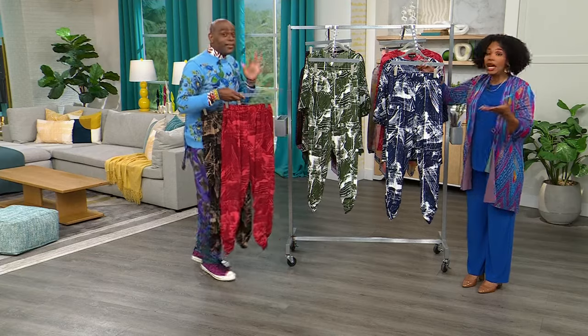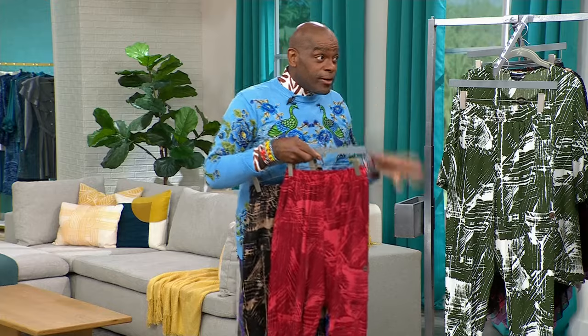And pants are difficult. They are difficult. It's not easy to make a good pant. Well, you don't want to look sloppy. And that's the big thing we say in our design room when we fit a pant, we don't want you to look sloppy. We want you to look pulled together.